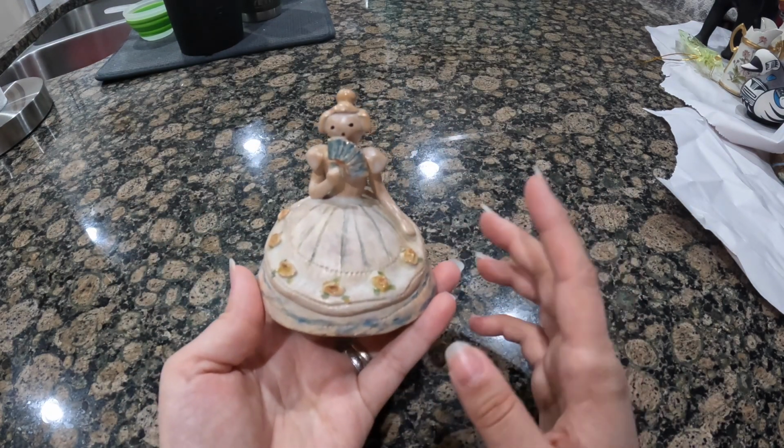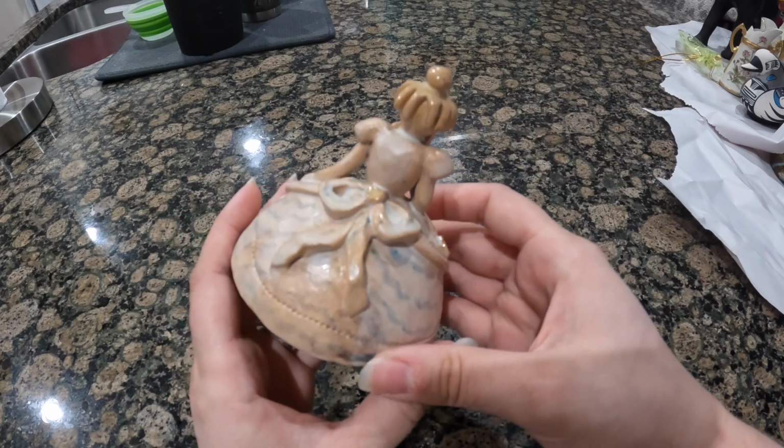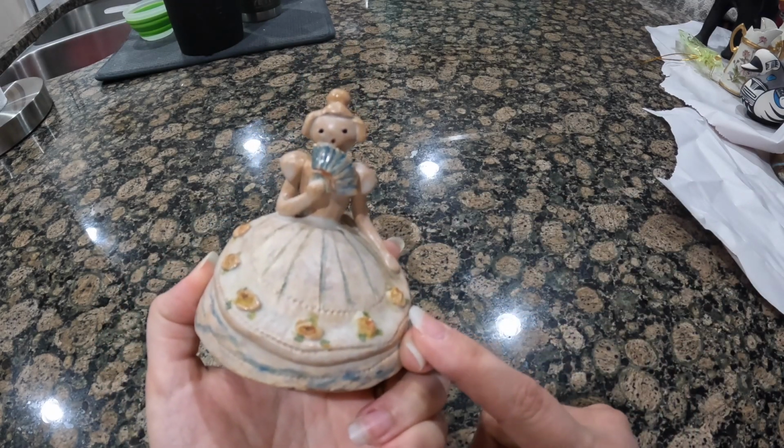I just love the details of the bun and her eye and these little puffs. The bow is just so cute, and then each flower. So I did see her. Oh, I forgot to tell you.